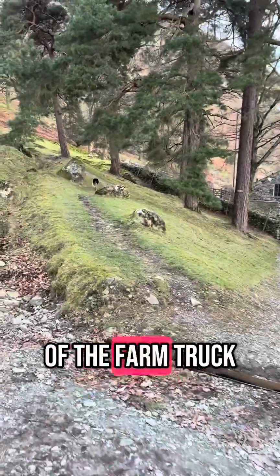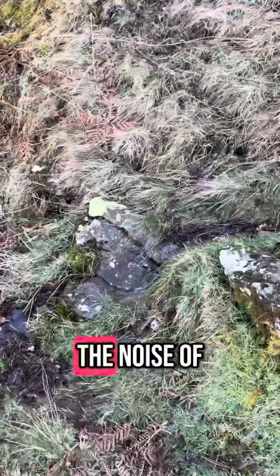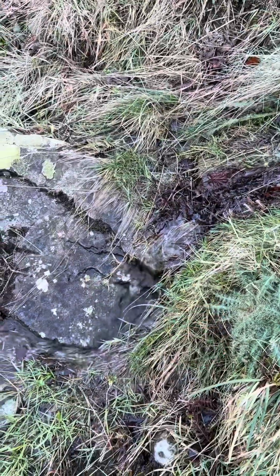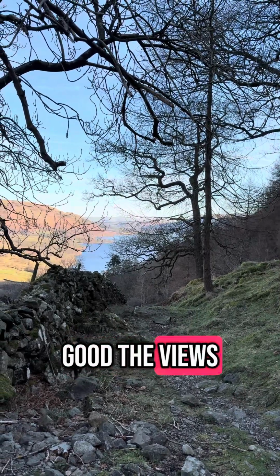At the end of the farm track, there'll be some cottages. You follow the route to the left. The noise of this stream was trickling and made me need a wee. Looking back on yourself, you can see how far you've come and how good the views will be.